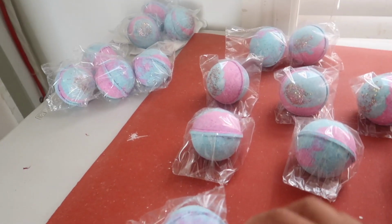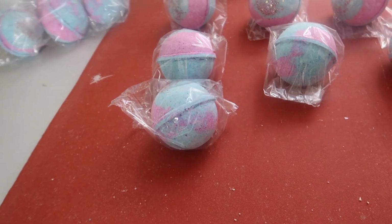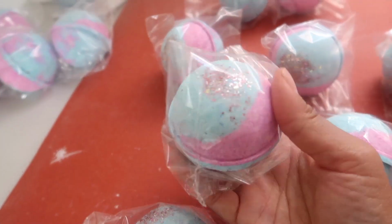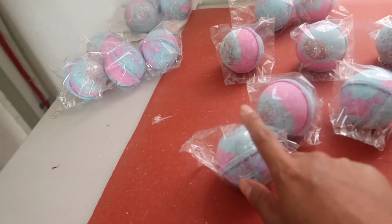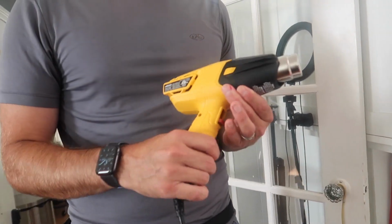We're also adding to the inventory these Berry Bliss bath bombs that I just made, and Kayla's in the process of heat sealing them, and you can see that they are so adorable. I love our Berry Bliss bath bombs, and one thing that we had to do recently as well was to buy a new heat gun.